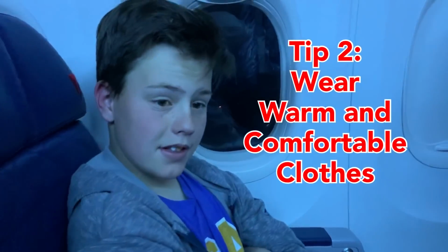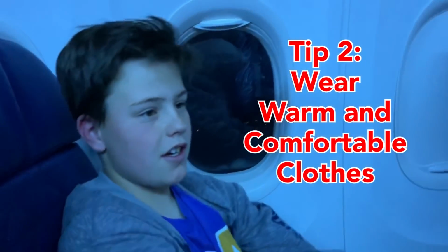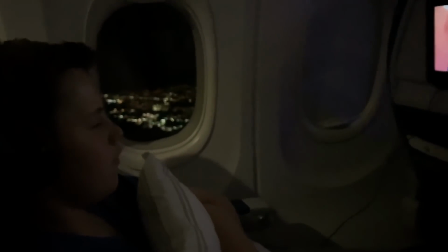That leads us to our next tip though, and that is wear warm clothes. Wear pants, a long sleeve shirt, maybe even a light jacket. Those planes get cold. It's one thing if you're flying in the middle of the day and you're talking with somebody, but if you're on a late night flight, it's not that the plane gets colder, it's just that you're more likely to notice it, especially if you're next to the window. You could get really cold, and they do have those thin little blankets, but you're better off just wearing some warm, comfortable clothes on a red-eye flight.